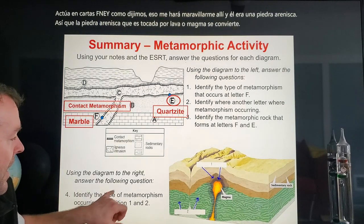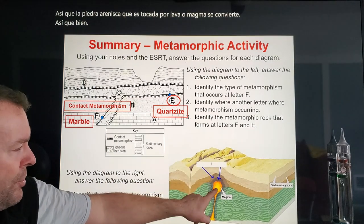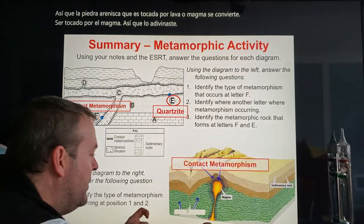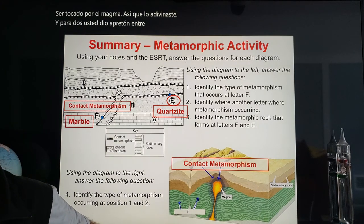All right, on the bottom here, identify the type of metamorphism occurring at positions 1 and 2. Well, 1, you're getting touched by magma, so you guessed it, contact. And for 2, you're getting squeezed between two tectonic plates, so that is regional metamorphism.